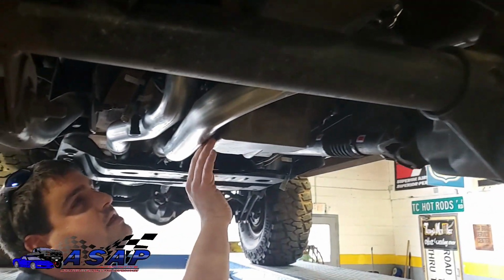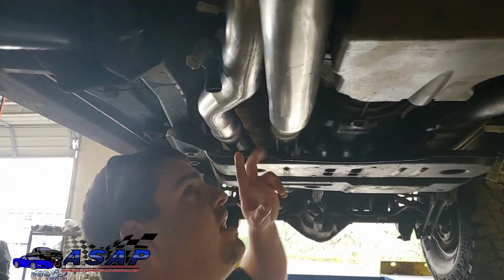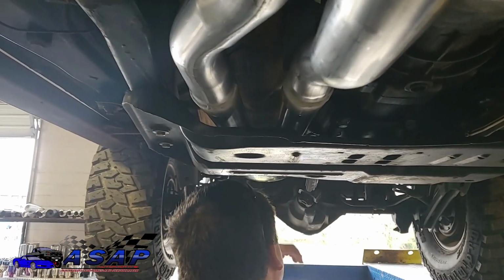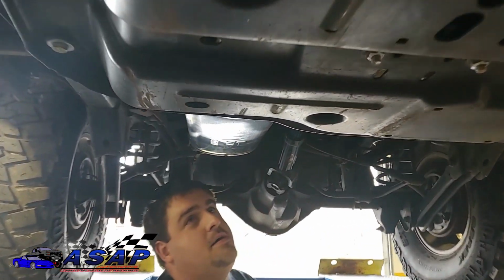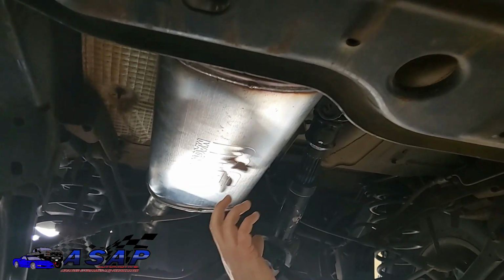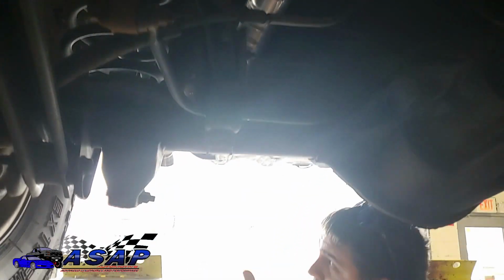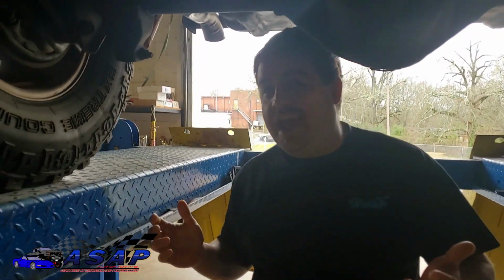Coming around, we still have plenty of air gaps, so we're not going to be overheating our oil or anything. Coming straight back in dual 2.5-inch into a MagnaFlow setup, and coming with a 3-inch all the way out the back, just a single out right here on the passenger side. We're actually able to still use both of the factory hangers too, which is awesome.